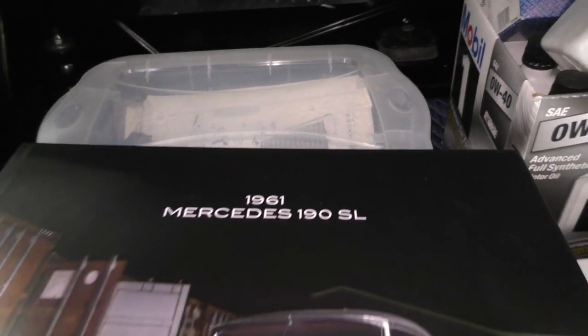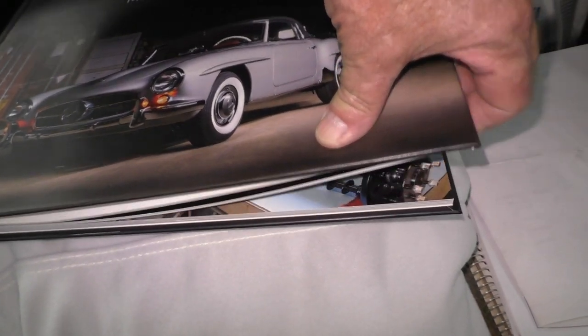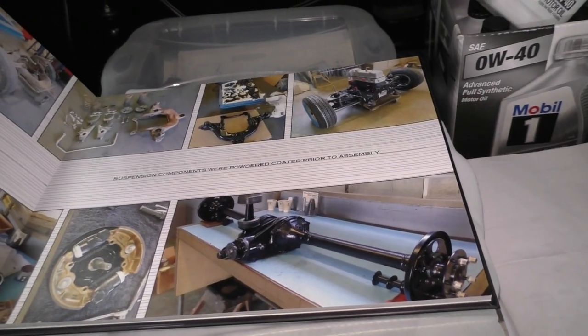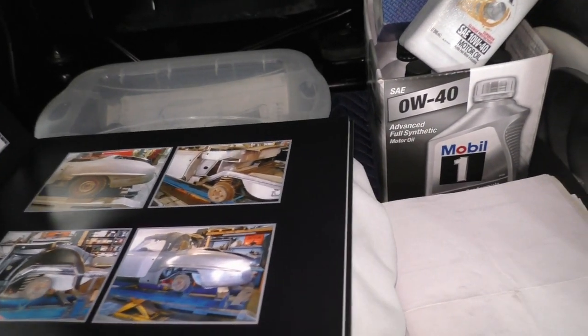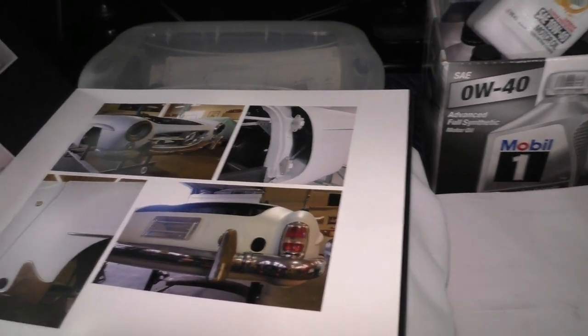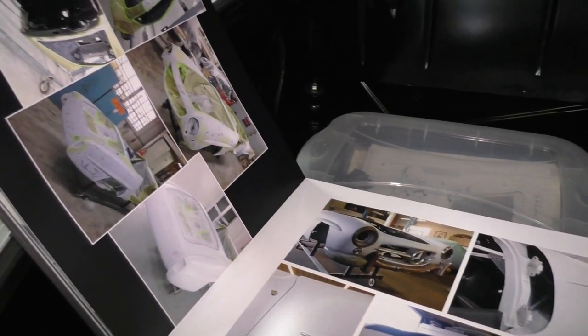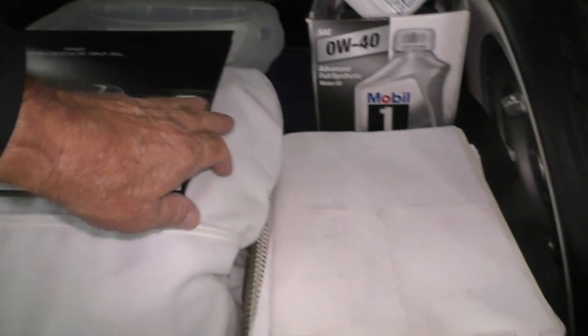Tedious. This book is included with it, the entire restoration, front to back, from the beginning. Body off, rotisserie style restoration. Labor of love is what this car is. Anyway, we'll have a lot of these photos at spudsgarage.com.